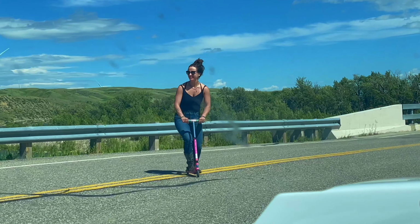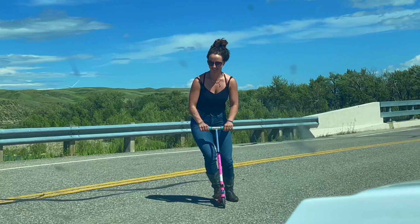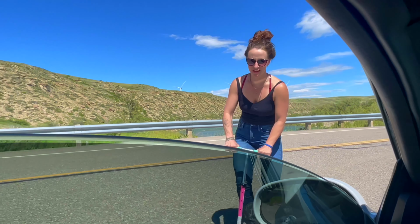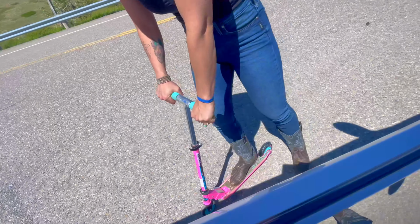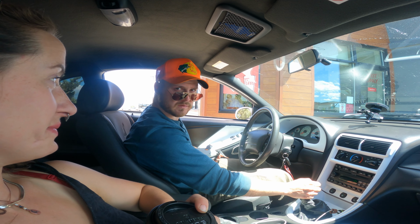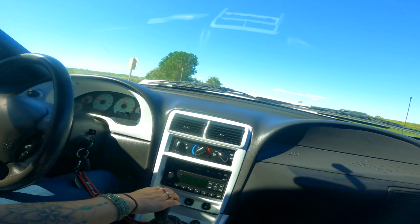Where the frig did she get a scooter from? I literally turned away for 2 seconds and she's got a scooter, and wow. You like my new wheels? Where'd you find that? Where'd you find that? In the ditch. In the ditch. Wow! You ain't shit, you know that, right?